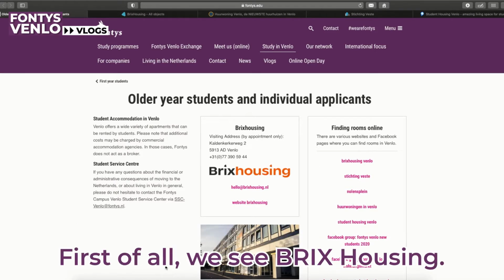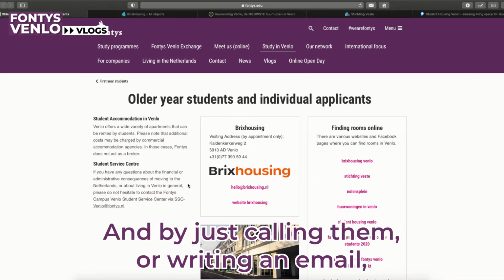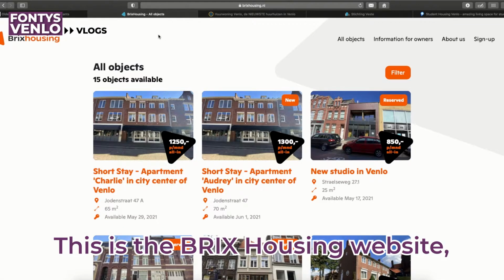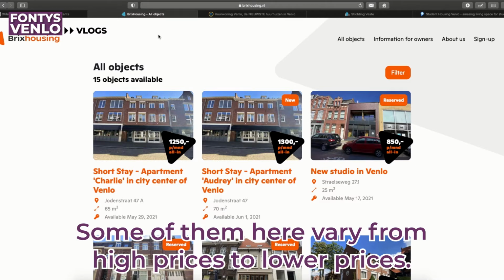First of all, we see here Bricks Housing. This is an agency which is in very much direct contact with the university. And by just phoning them or writing an email, you can get a good offer. This is the Bricks Housing website, and here we can see more accommodations.